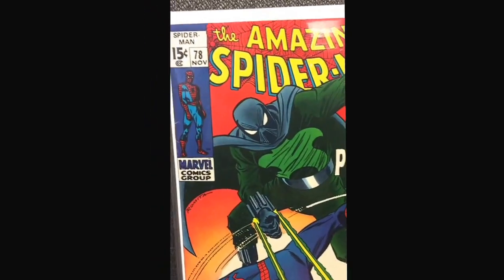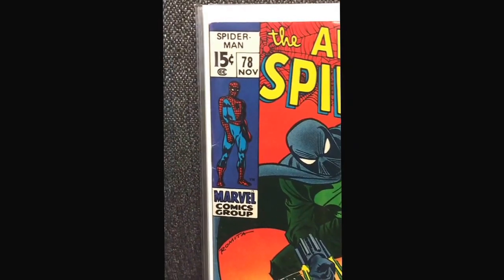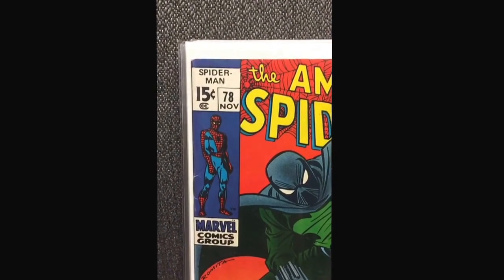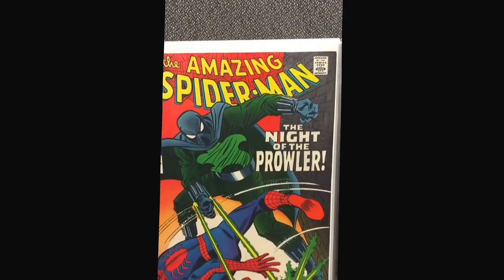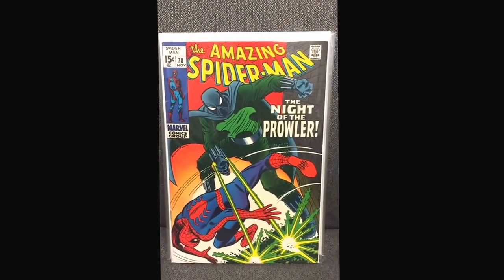But again, a really nice book, probably a very fine. There's some color breaks right near where the staple is at, a little bit up on the top left corner, if you can see that there. But overall, just another really, really nice book. I was glad to add this book to my collection.